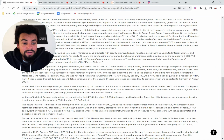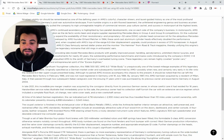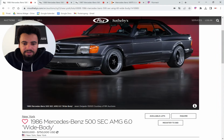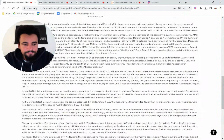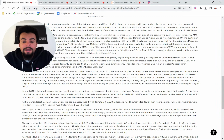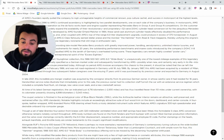There is no real way of knowing, and this is the problem, I guess, which also is part of the mystique of these cars, that there aren't any records. You can't tell what's happened to the car. All you have is the Mercedes VIN number, and you can tell when this car was originally built, and then of course you can tell that it has been registered in Germany a couple months later, so that implies that it has actually been converted right after it was new. Now, they say that at time of its latest German registration, the car indicated just 4,700 kilometers.